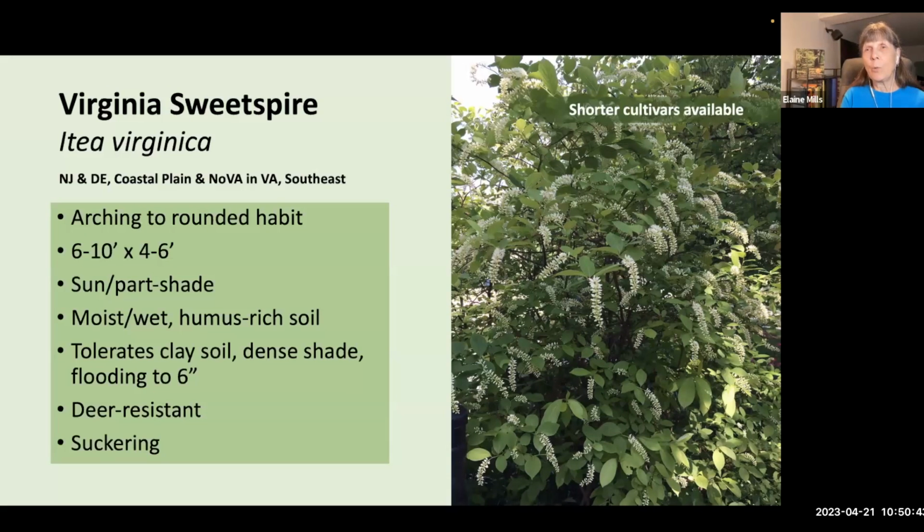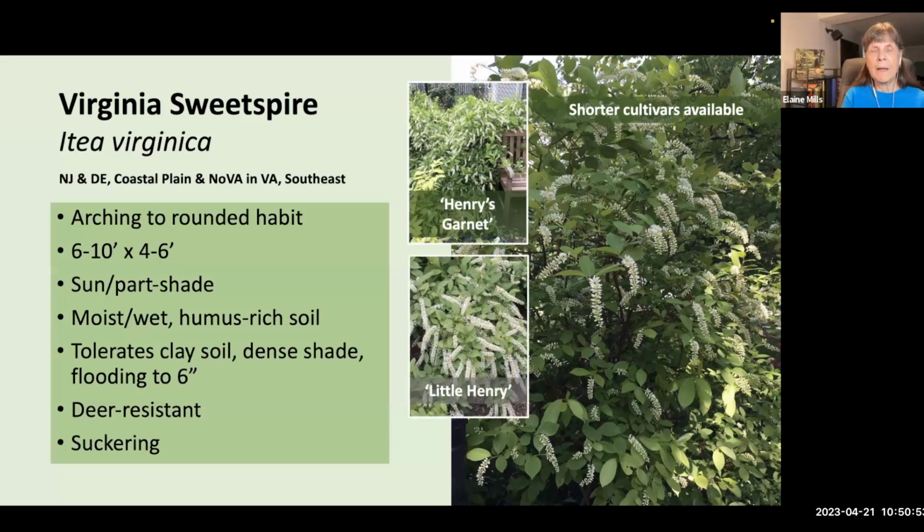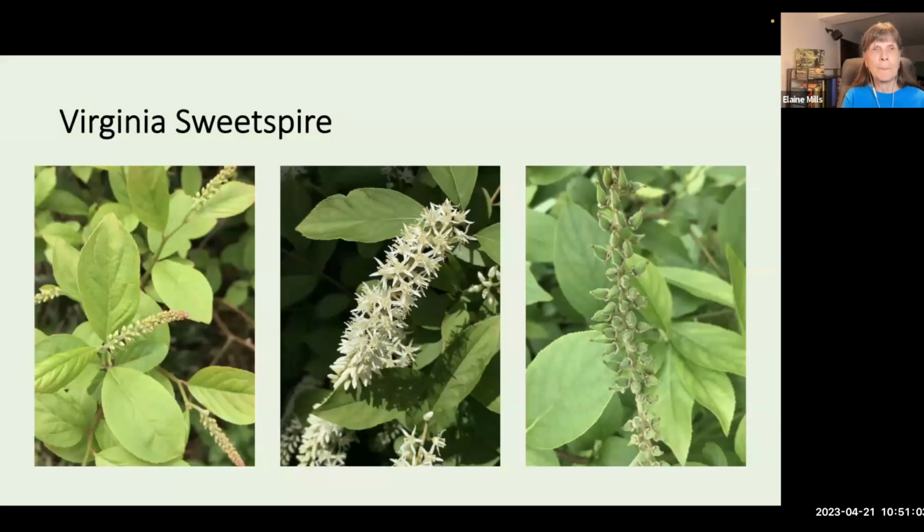There are actually quite a number of shorter cultivars available. One of the popular ones is Henry's Garnet that reaches maybe about 4 to 5 feet in height, and Little Henry that grows about 3 to 4 feet in height. This shrub provides great nesting and cover for birds.